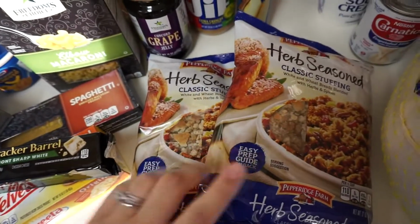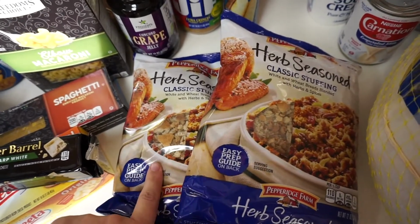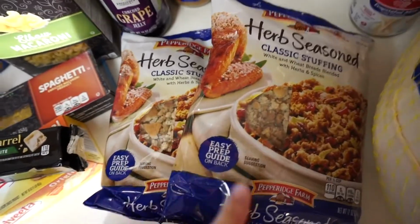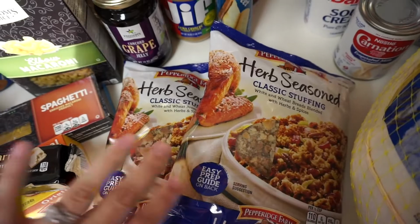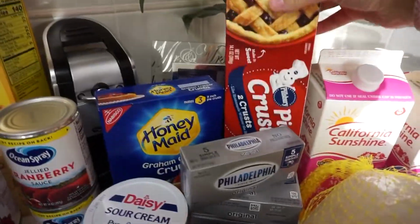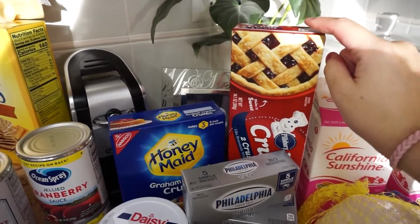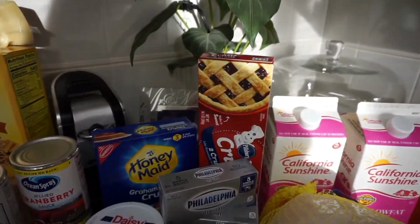2 bags of stuffing. I really like this bagged stuffing that you add the veggies instead of the one that comes in a box. I just always grew up with this kind and I really like it. So I have one that I'll do just the stuffing and then one that I'll do and stuff inside of the turkey. This is all the stuff that I have for my pies. I did buy pie crust, although my goal is going to be to make my own, but I bought some just in case I end up not having time or not feeling like making my own.